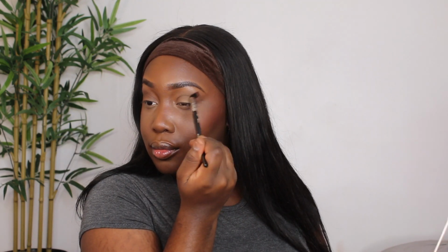And I'm going to use a clean fluffy brush to blend that out as well. So just the edges.